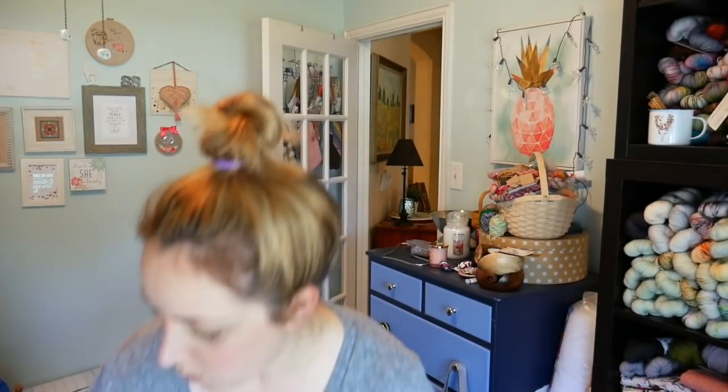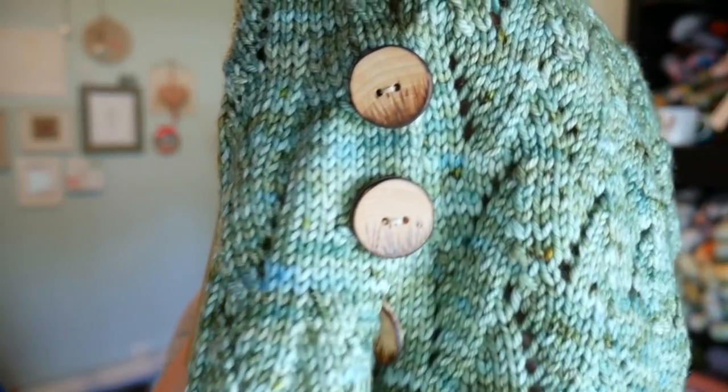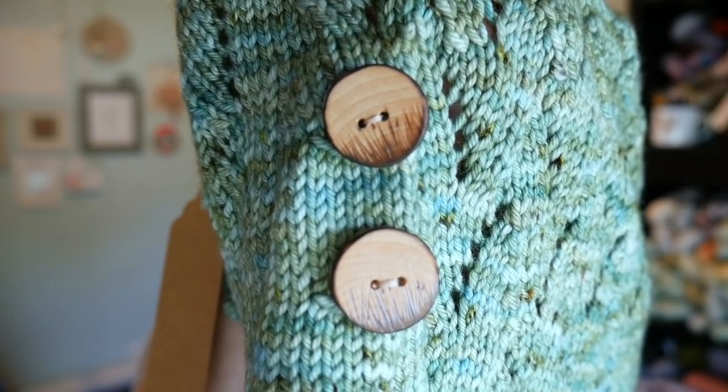So any of Susie Prairie Girl Designs patterns are eligible. She just released Sharp Arrow. I've also recently knit her Interknit cowl pattern, which I know I showed a million times, but I didn't show it with the buttons on. These are the buttons that I picked out. I have to show them off. I can link in the show notes the shop that I got them from.